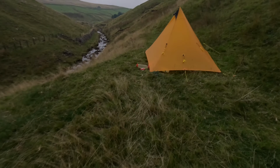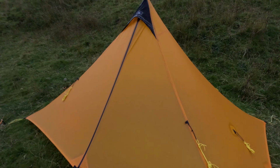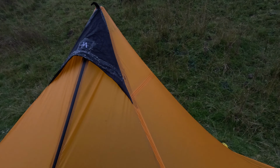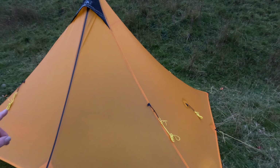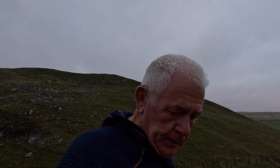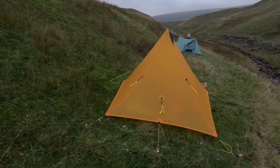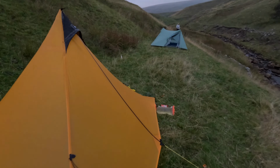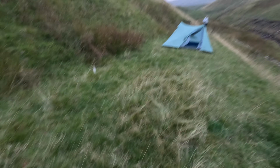Here's Stephen's tent. Is it the Trailstar that you... Oh sorry, it's not the Trailstar, it's the Duomid. But he's got a nice flat spot as well, and it's certainly bunny, isn't it? He's left his salty nuts lying, so I'm going to take them down to him in case he forgot them.